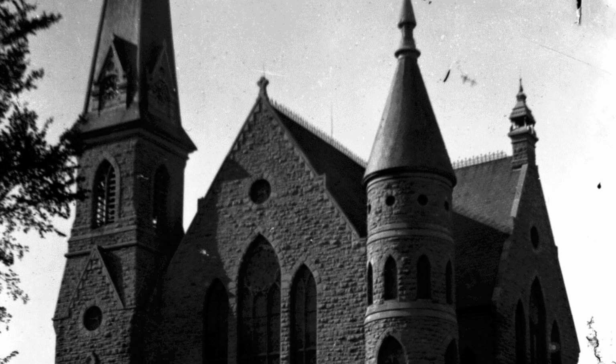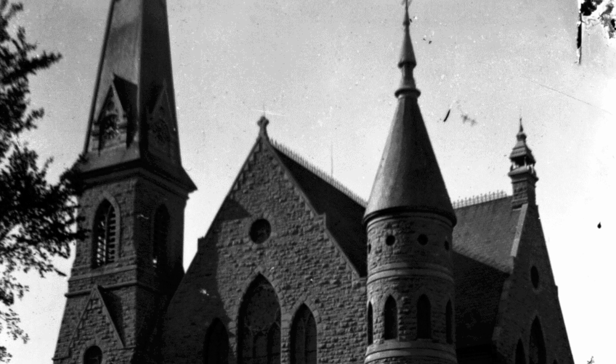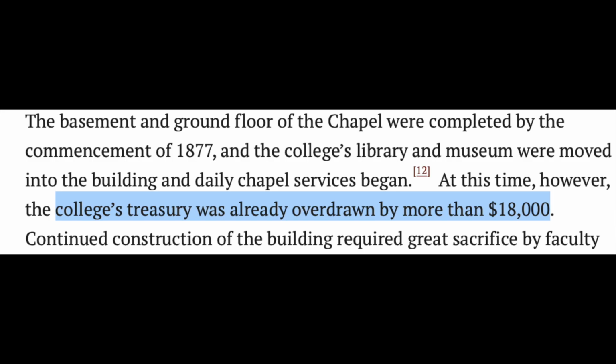What could come next? So this castle has caused the college to go into debt. Cornell was overdrawn by over $18,000. So why continue on? Just stop the project. It is a chapel. No, we must go on. But King, we are in so much debt. Then there is a nationwide financial depression. Nobody is stopping anything. Get my chapel finished.